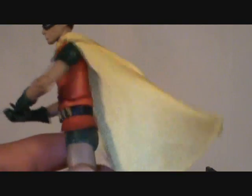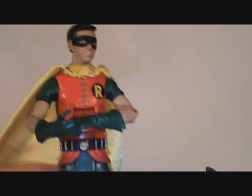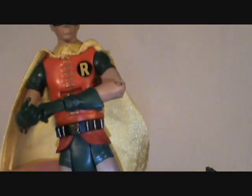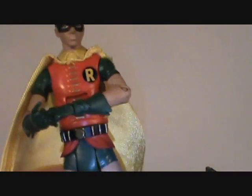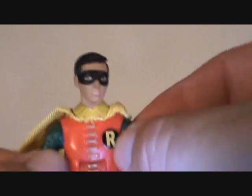So I don't know exactly what I thought would be inside of the cape, but for what it is, I'm not going to knock it. It's really cool. I like that they went the little extra mile in doing something like that. They could have given us just a normal cloth cape, and it would have been fine, or the plastic rigid cape. So let's take a look at Robin's articulation.